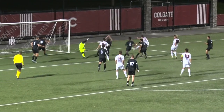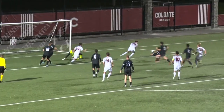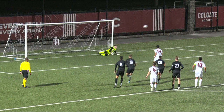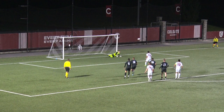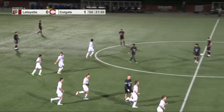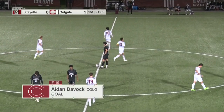The rebound kept out. DeVoke finds the net. Who else? It had to be. Aiden DeVoe. Colgate 1, Lafayette 0. Pahuli demand from the spot. And there, on the spot, Aiden DeVoe. He's been the match winner all year for the Raiders. And he comes through again. Raiders 1, Lafayette 0. 21:32 to go in the first half. DeVoe's fifth of the season.